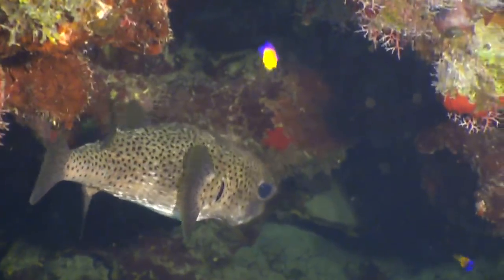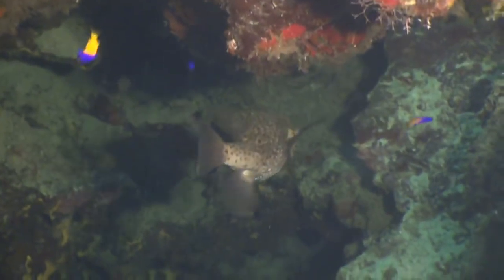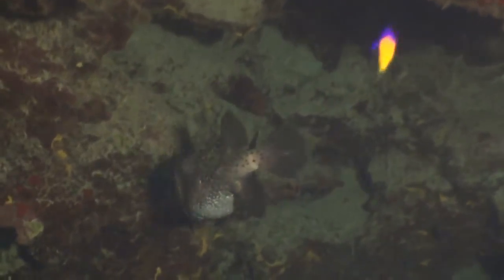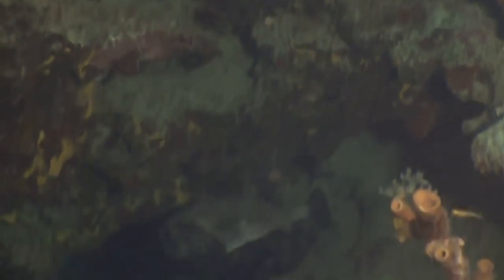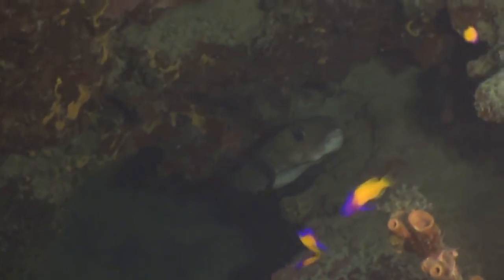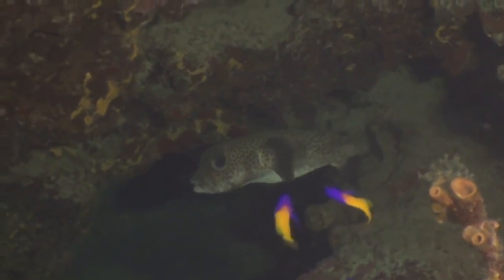So they are a very odd-shaped animal, and they have kind of had a bit of a trade-off here. Obviously their body shape makes them very awkward swimmers and not very efficient swimmers, but they trade this off for their defense mechanism. So not only are they armed with these spines that they can protect themselves with when they inflate and puff themselves up, but they also have a bacteria that lives in their tissues and organs that produces a toxin called a tetrodotoxin. Now this toxin is extremely toxic.